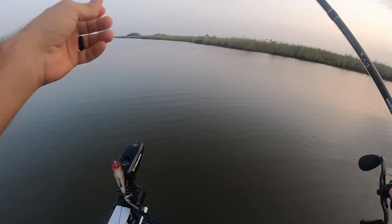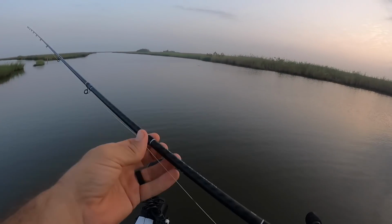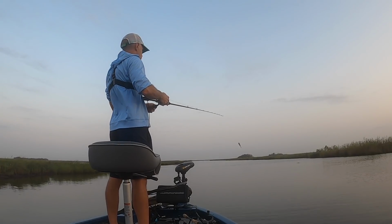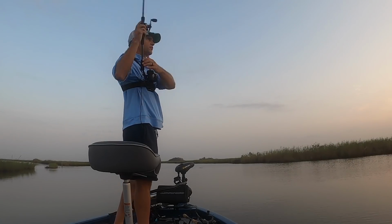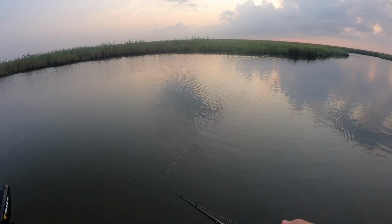All right, I pulled into this little canal to find a million alligators, like that one, but also a bunch of bait scattering on the surface. So I got this pop bar, see if I can elicit a strike or two. Normally I like fishing this thing around grass. Unfortunately, the grass is nowhere to be found. It's gone.